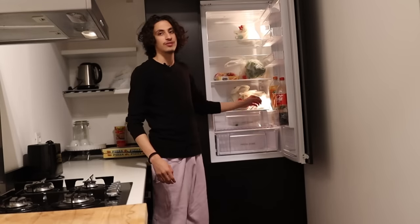We need to check out of this hotel at 10 a.m. tomorrow morning. So we want to do this as quickly as possible. First things first, we need to get our ingredients, which I put in the fridge.